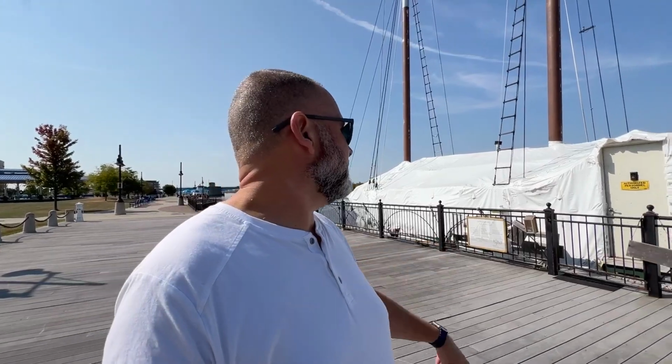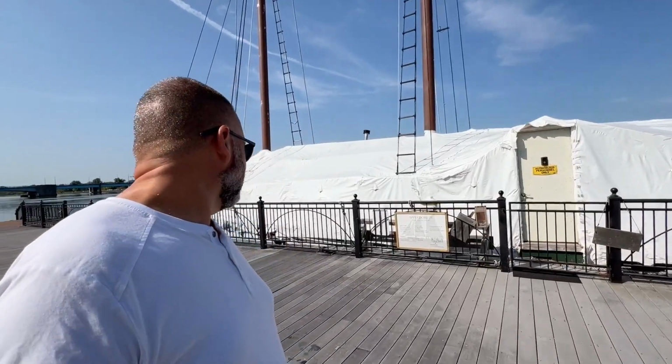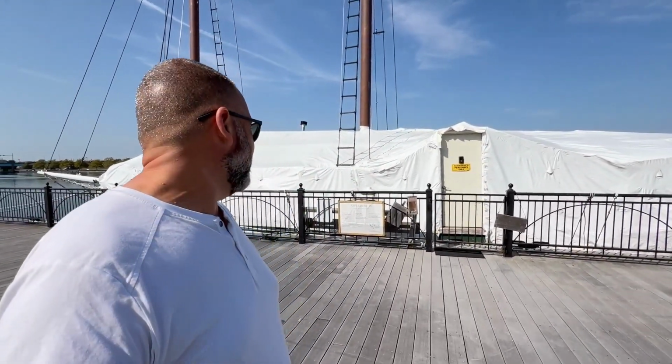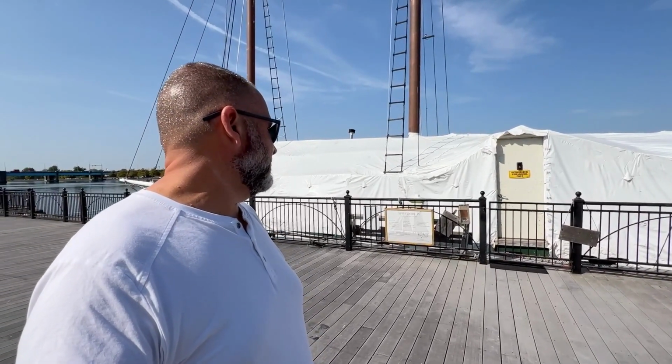This ship here, it's all wrapped up for the year. This is the Apple Door. This is a wooden tall ship. It's a sail ship. It's a sailboat, I should say. Sail ship, maybe. But it's 85 feet overall.